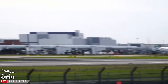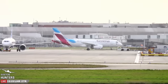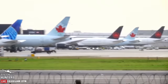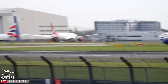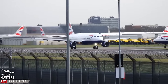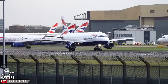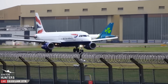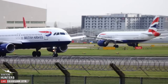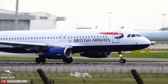Last stuff. That was the A320 CEO. We've got the Eurowings 319 just pushing back now. You've got the JetBlue A321neo that's been on the radar for some time now. That's finally pushing back. So those are two aircraft that will be making their way on over to 27 right. Heading to Geneva as this A320-200 flying over, BA730.